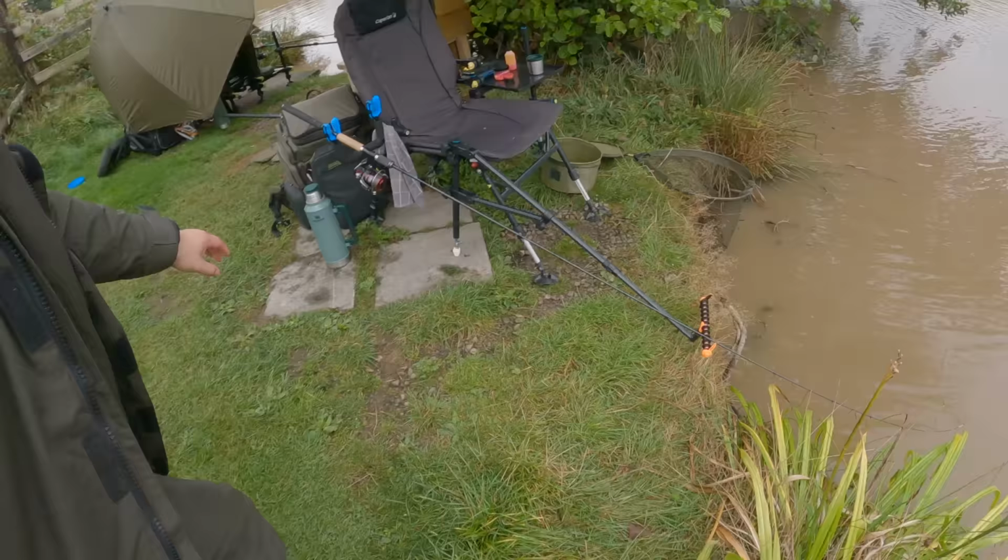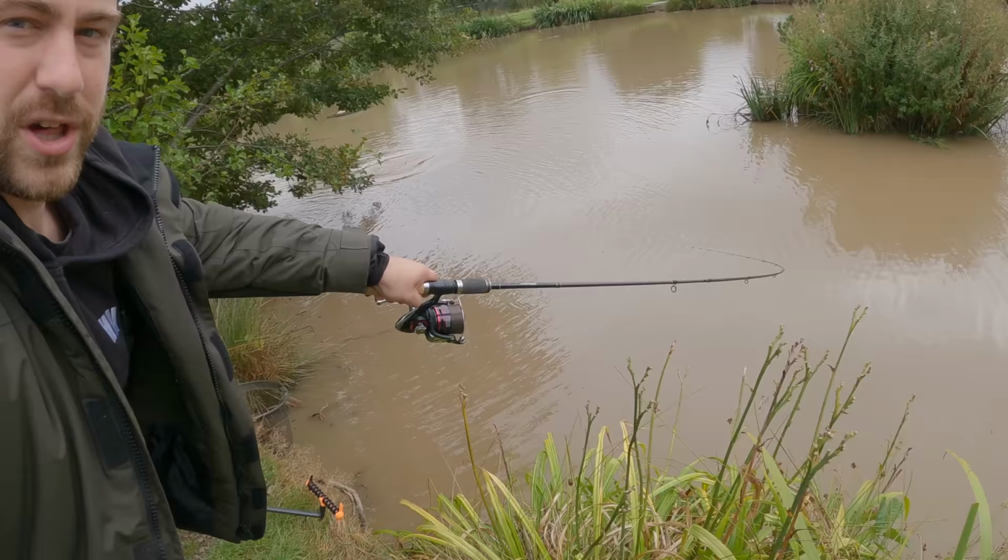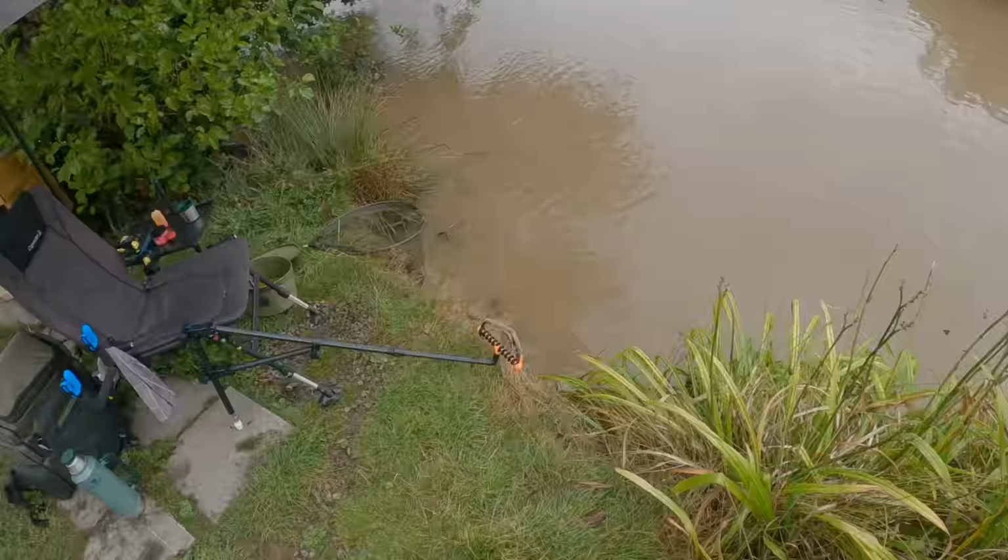There we go. Oh, that's a better fish. Oh, I'm going to have to turn you off. It's a GoPro back on my head. Oh, I was faffing about with a camera and everything.